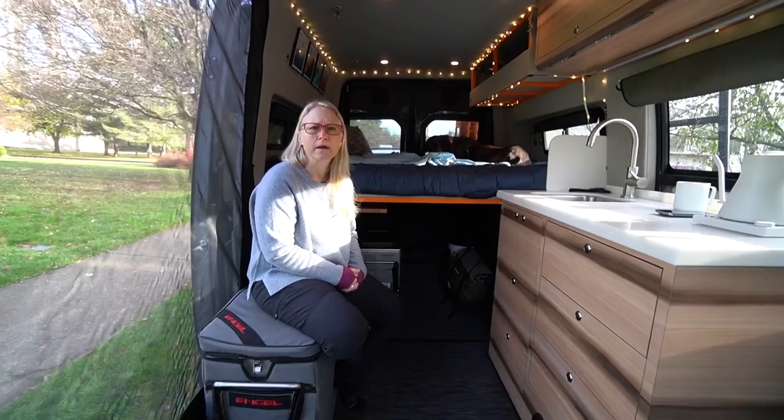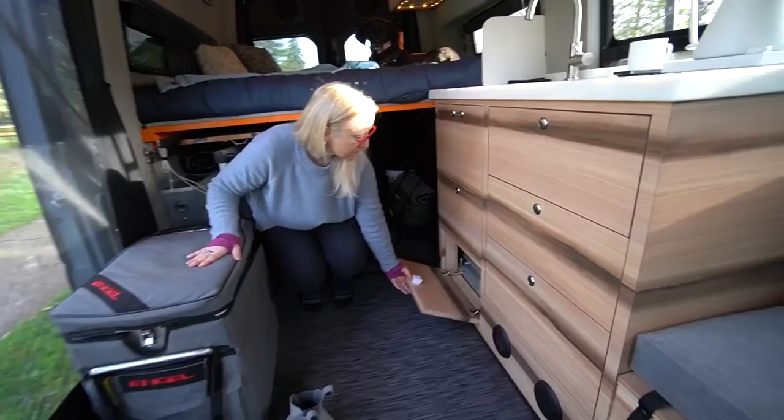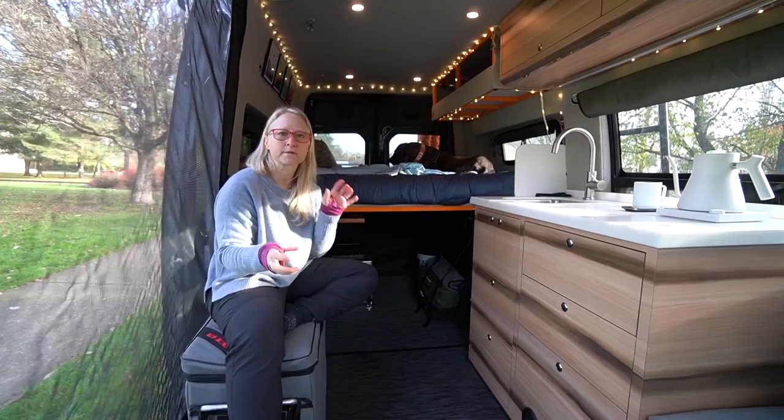What do you have for heat in here? So we've got a Webasto. The output of the Webasto is here. The actual operations of the Webasto are under here. That was installed by Outside Van. So that was part of the initial install, to put in the Webasto because it's a diesel source. We wanted them to do the tap on the fuel tank and all of that stuff. So they put in the Webasto system here.